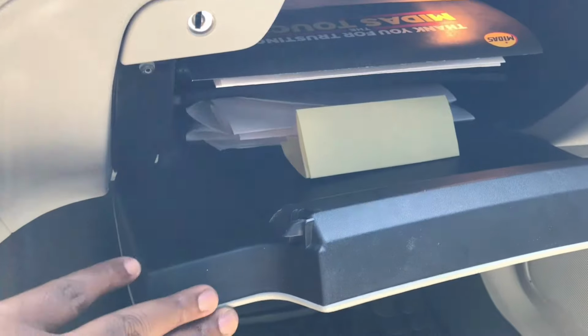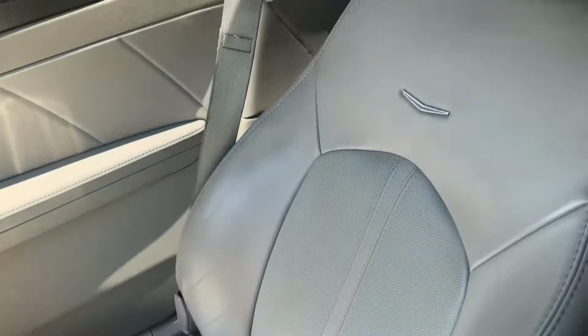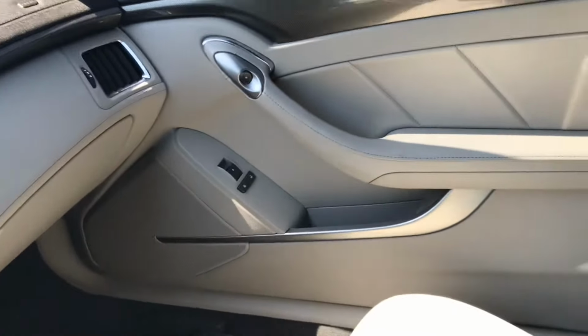So you got your glove box here. Got ample amount of space in there. You got storage over there. The windows there. Look at these. Check these seats out. 2012. Don't look bad to me.